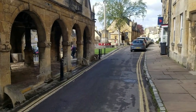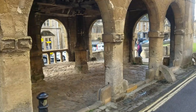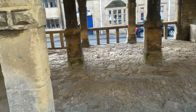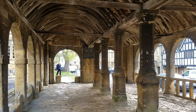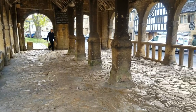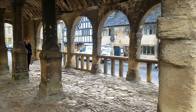So the start of the Cotswold Way is just over here. All that stonework on the floor. It's all pretty ancient, isn't it? This is Chipping Campden's market hall. Small market, but with lots of character. That's for sure.